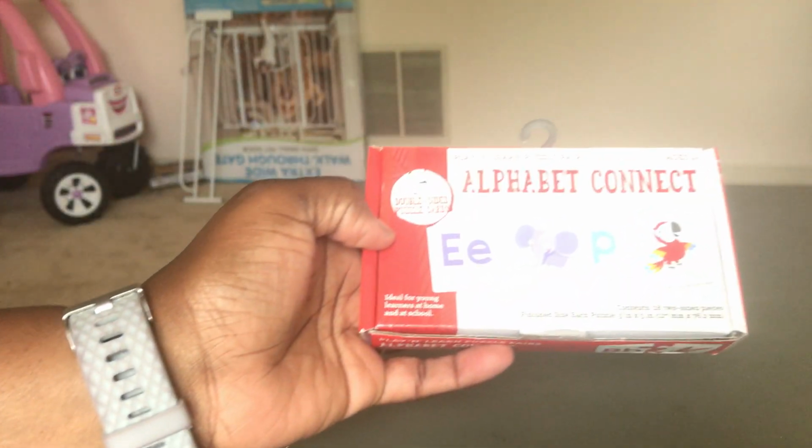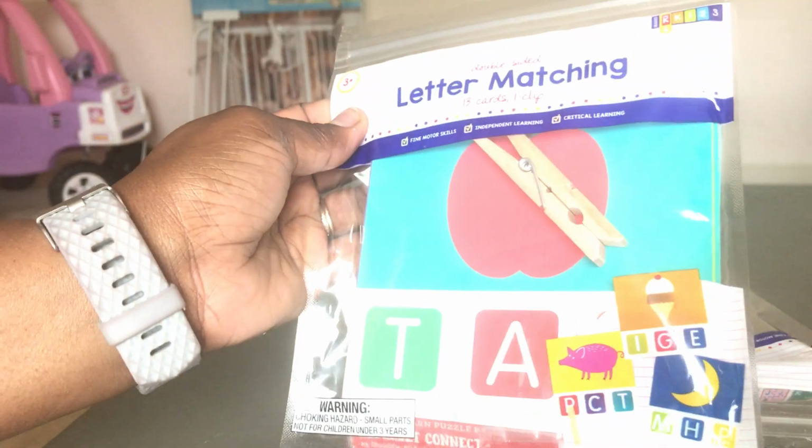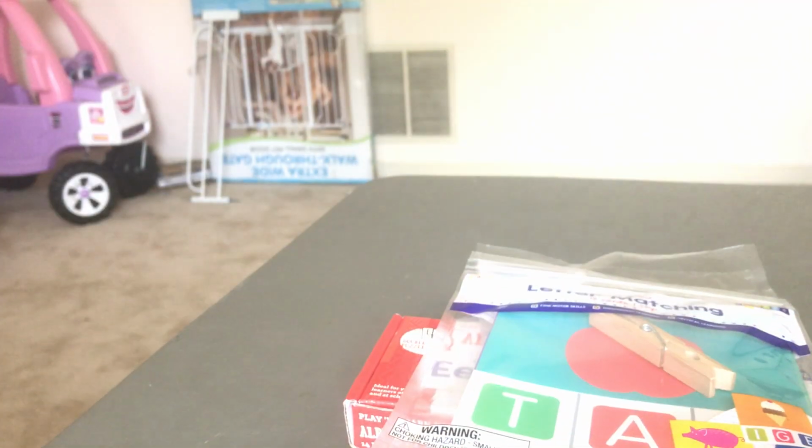Oh, I found the stuff. Some of the letters that I showed came from here. This is how the packages look. This is the rhyming wheels one from Target. Oh no, this is the alphabet sequence one that came out of there. They're either in bags or in boxes. There's a double set. These aren't even in a box, but that's fine.